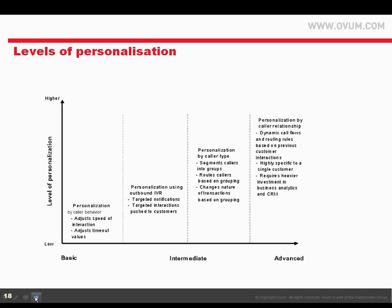The difference between personalization by caller relationship and by caller type is the extent to which the IVR system can predict customer needs. Now, this differs from a typical voice user interface, which is designed to understand customer needs. So this type of personalization recognizes callers on an individual level. On the scale, the level of personalization is high and the complexity level is advanced, as this is essentially the most sophisticated level of personalization technology that can be deployed in the voice channel today.